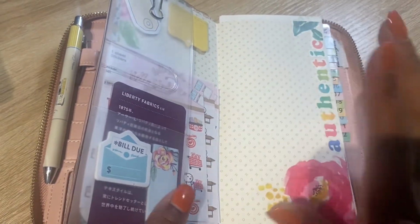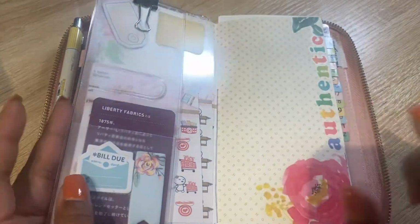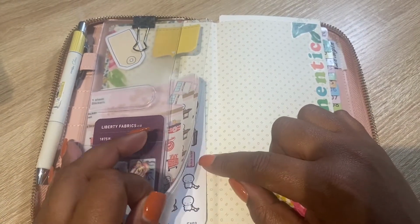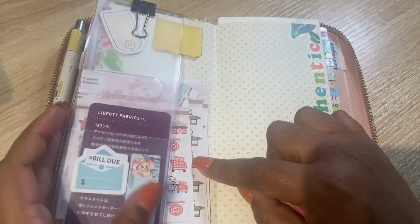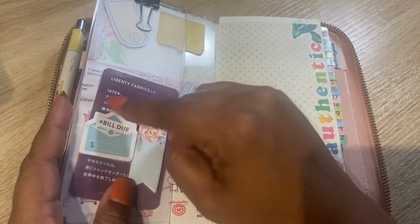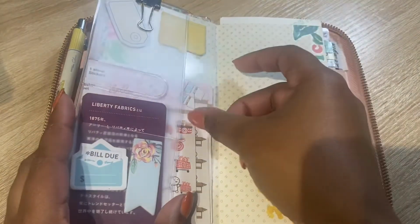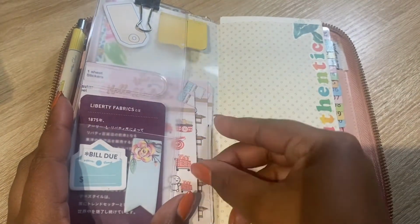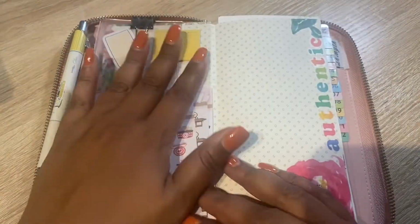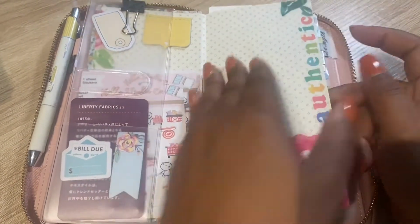I did not do a washi dashboard this year in here because I do love how that says hobo and it just is so whimsical. I have some stickers here about shopping and groceries and all of that stuff. The Liberty Fabrics little card, bill due sticky note, little flag sticky note. And then I have these sticky notes up here. I put them on this little piece of, I guess, acetate or plastic that came covering the planner cover. So I put those there. And I have my name right here, just some little Happy Planner note stickers.